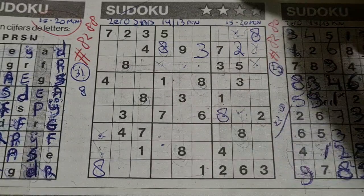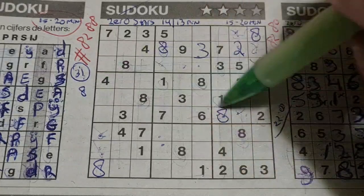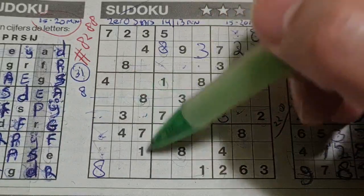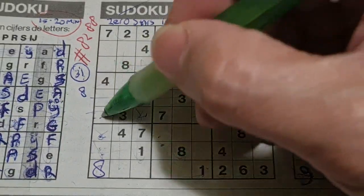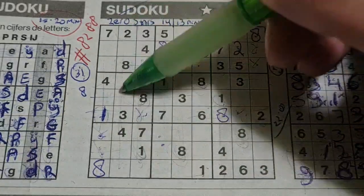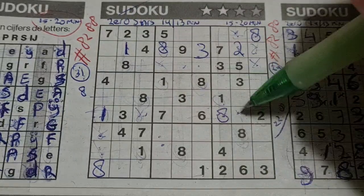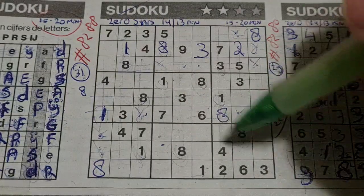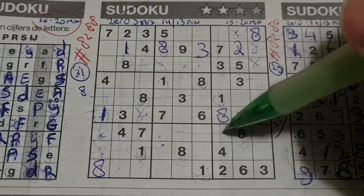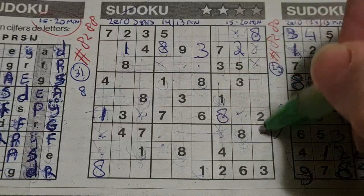7. 1 in this row, 1 in the middle row, so the row below, the only 2 places left for the 1 should be here or there. We have 1 in the third column, no 1 there, 1 should be there. 1 in the first column, 1 in the third column, so in the column between, the second column, the only place left for the 1 should be there. The 1 in the last row, the 1 in the row above, so that row, the only 2 places left for the 1 should be here or there. We have 1 in this column, no 1 there, 1 should be there.